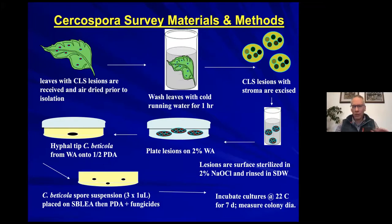I'm not going to bore you with these techniques, but basically, this is what we do. We take the leaves, we rehydrate them, we excise the lesions that have those stroma, we plate those stroma on plates, and then we start getting growth, and then we grow those things into a spore suspension, and then we've got all these cultures of the fungus. And then we can apply that fungus directly to plates that are amended with fungicides.